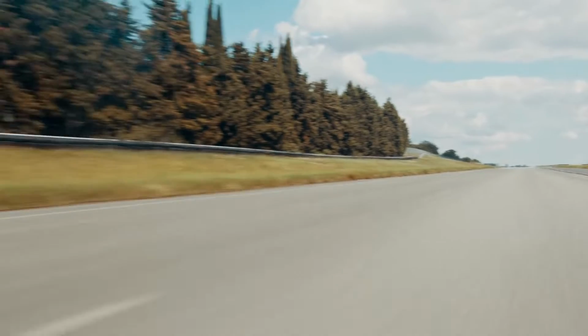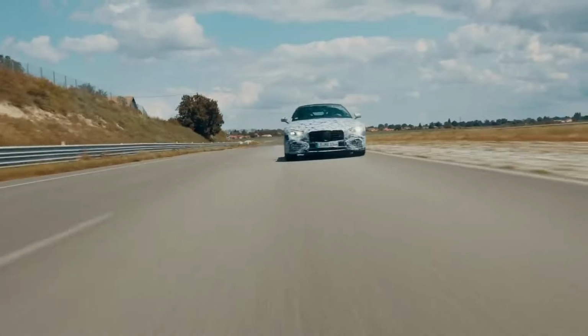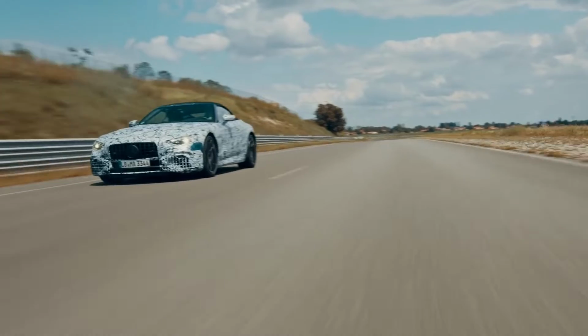Because here we are on the proving ground, so we can drive as fast as we want. You hear it's getting noisy. It's still a prototype, for sure. Now you can steer here quite fast. Wow.